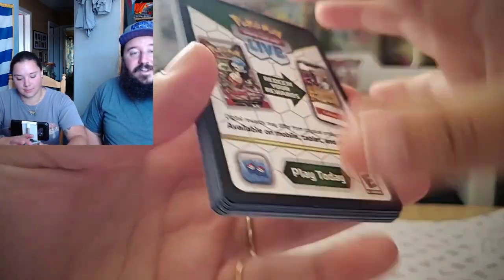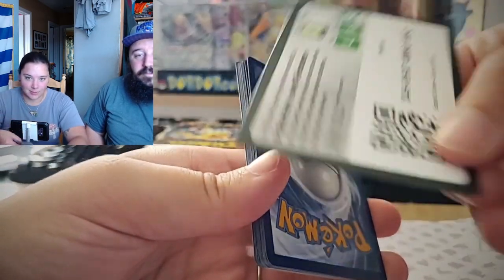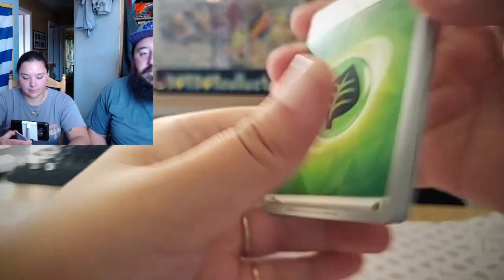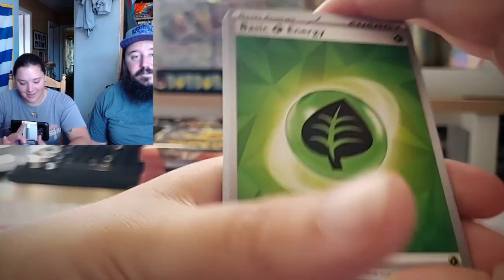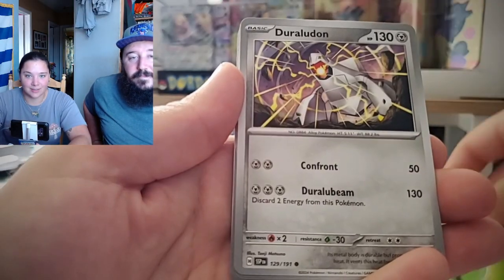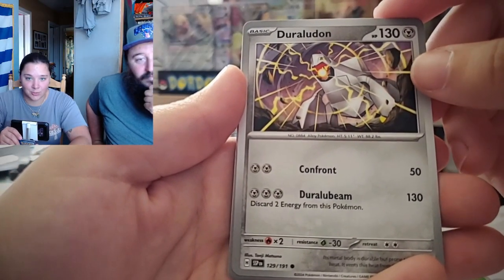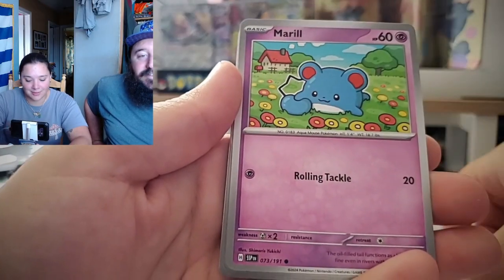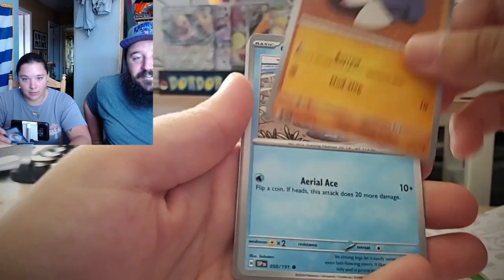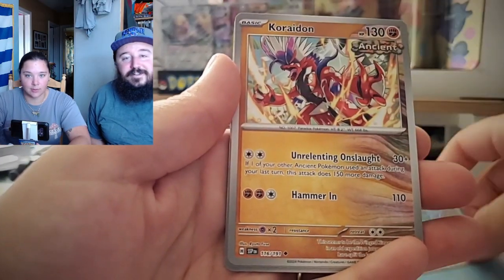Alright, first one. Okay. So just show the code card. With this cool code card. Oh, starting off nice. Good old leaf energy. Yeah, I love leaf energies. I don't know how to pronounce any of these words. Duraludon. Drillbur. Quaxley. Nice. He's a nice dude.